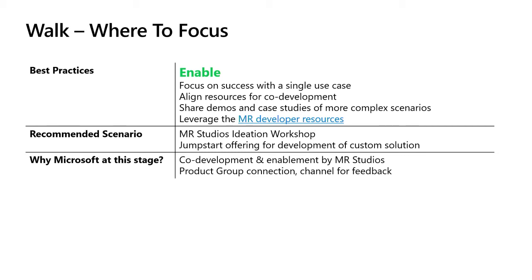You're able to share demos and case studies of the more complex scenarios to kind of build your case. There is a wealth of mixed reality developer resources out there, so your developers may be starting to leverage that toolkit. What we recommend here, again, ideation workshop if you need to flesh out that use case and make sure it's feasible. We also offer a jumpstart offering to get you a custom POC in a relatively short time frame.